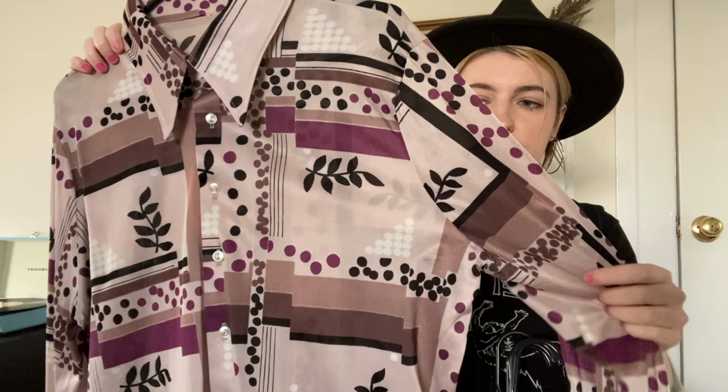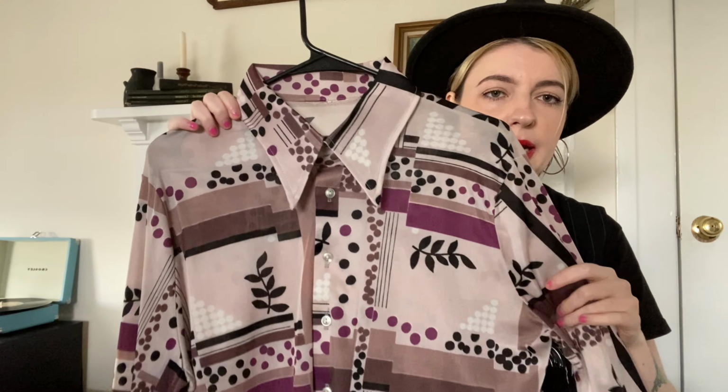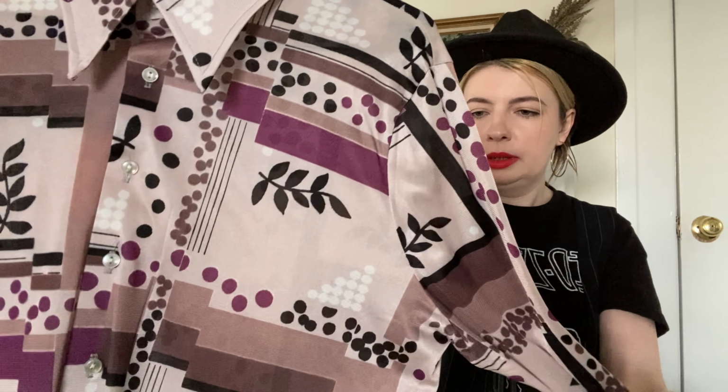Obsessed. Number two, this is more like polyester, again, kind of sheer. I love this color combination and this pattern. Normally, I wouldn't gravitate towards this pattern, but something about this color combination is just giving me life. Again, the dagger collar. This one doesn't have it, the tags have been cut out. Most of these are like a medium large. And it is polyester, but it's like that silky material they used to make pajamas out of.